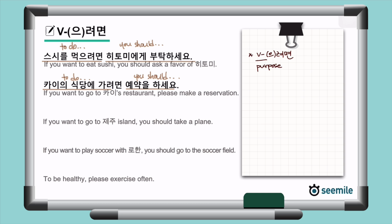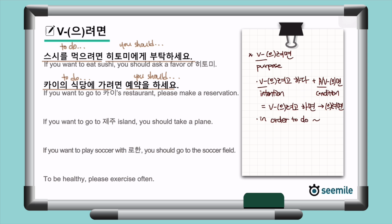Can you recall any endings you learned quite recently that are used to convey someone's intention? Yes, 으려고 하다. Can you also recall another ending that shows that the preceding statement is a condition of the following one? Yes, 으면. So this 으려면 is actually the shortened form of the combination of 으려고 하다 and 으면, which is 으려고 하면. So it literally means if you have the intention to do something, or simply put, in order to do something.